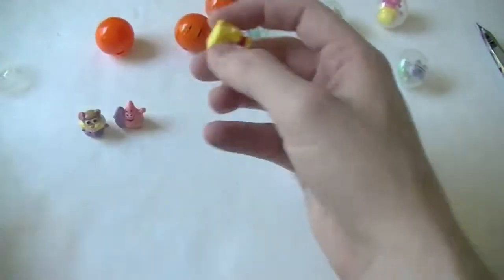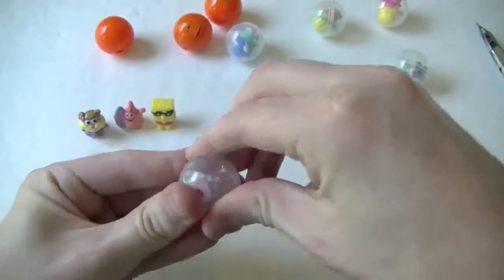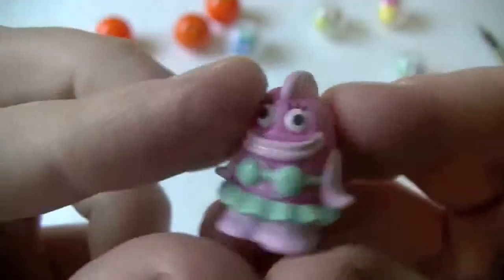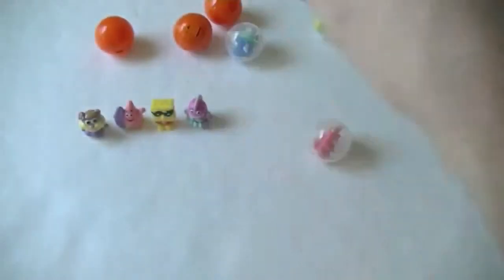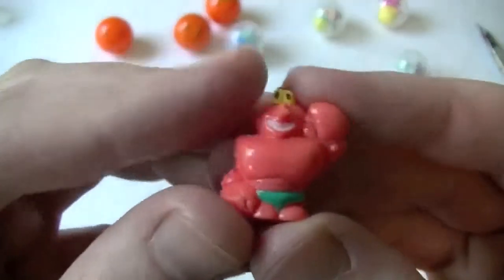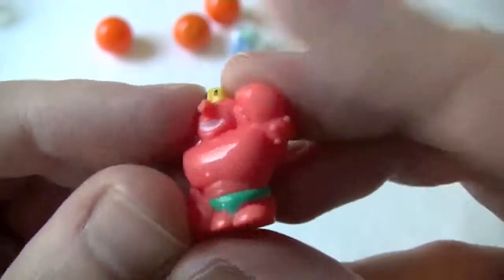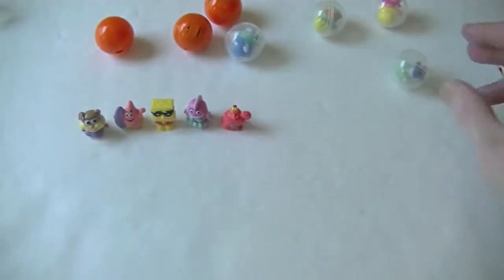So let's see. All right, let's check out these other characters. These are background characters, but you actually see them quite a bit in the show. I know you see this character all the time. Aww. She's cute. And there she's wearing her bathing suit. And this looks like Larry the Crab. Or Lobster. Yep, Larry the Lobster. Awesome. Little lobster tail. Larry! Okay. Put him there.